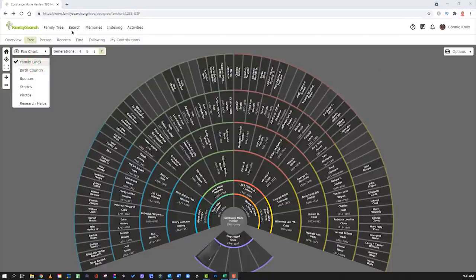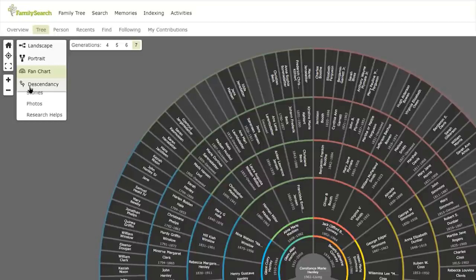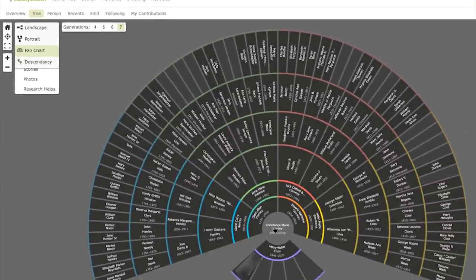So there's one other chart that we haven't looked at, and that is the descendancy chart. And here's the trick with that. If I were just to hit that right now, it's just going to give my descendants. It's going to give the descendants of whoever's in the center. So what we need to do is add whoever we want into the center to see their descendants.